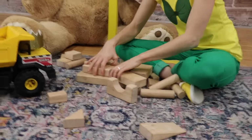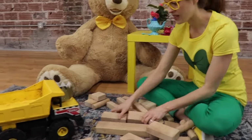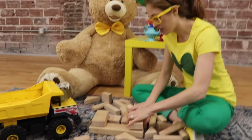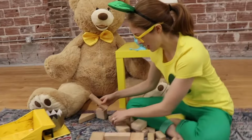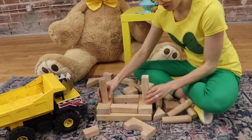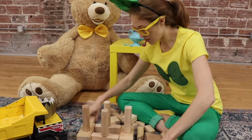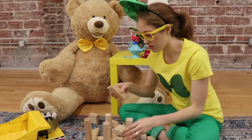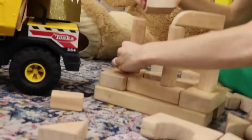Let's try that again. Oh boy. All right, Mr. Dump Truck, you have to have patience this time. Don't just knock over my tower, okay, please? All right, I won't. Okay. Wow, this is gonna be really cool. You know what's fun about redoing things? Sometimes it gets better and better every time you do it. We're getting more and more creative.